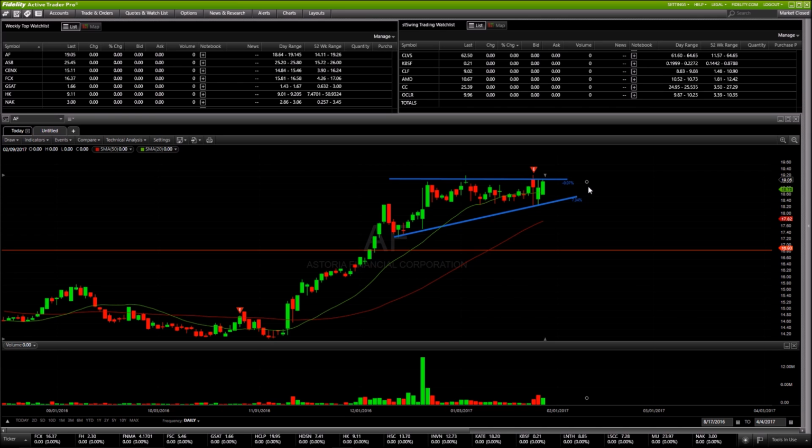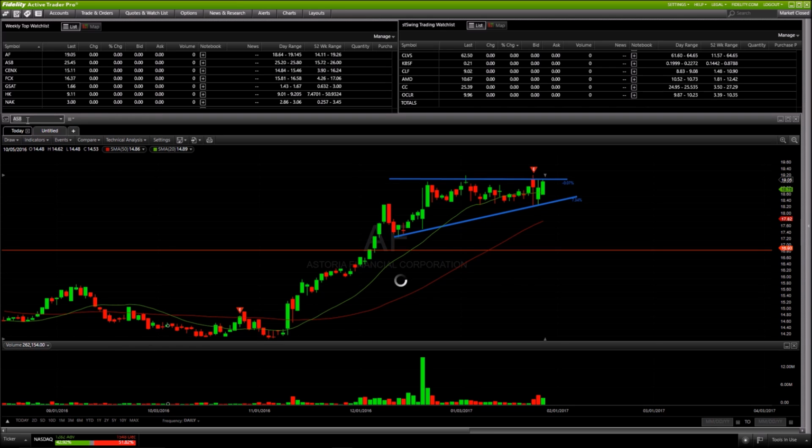You can see our 20-day moving average trending nicely above the 50-day moving average, and of course lots of relative volume on the chart and a good big relative volume coming in towards the end of next week. So we're going to keep this on close watch, see if we start to get that continuation move up and over 19.25. Next, let's take a look at ASB.